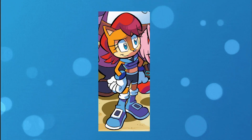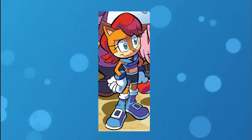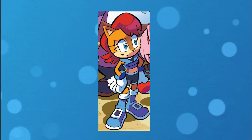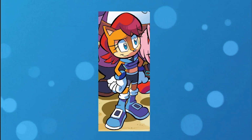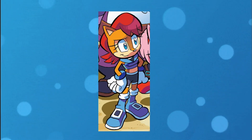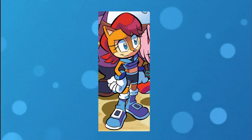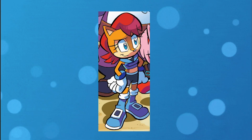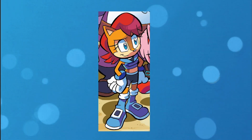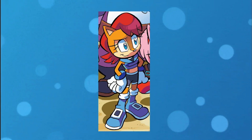This is Sally Acorn's most recent design. I remember when she looked like this because I think I had a modern Sonic comic. Like this is way before the Sonic Archie comics stopped being a thing. I had a copy of a Sonic comic, and it had this version of Sally in it. It's like a modern version, modern Archie Sonic comic. She looked like this, and I was kind of confused.